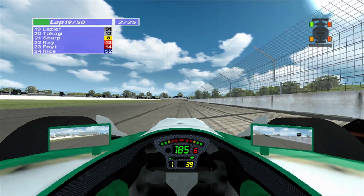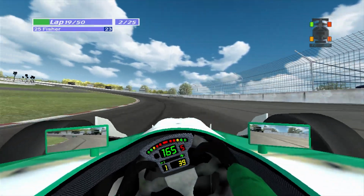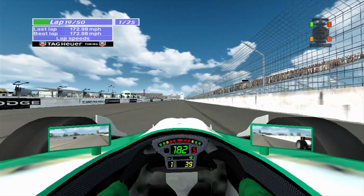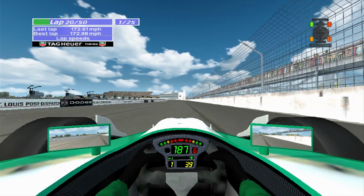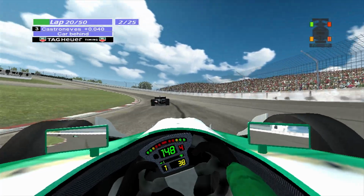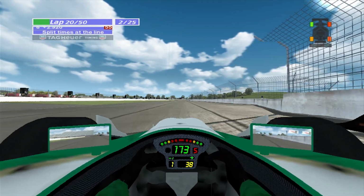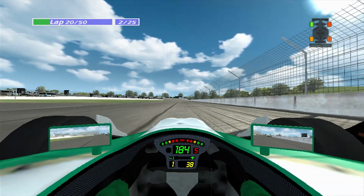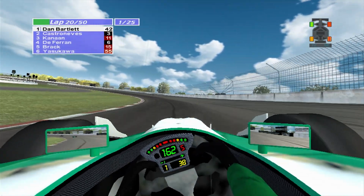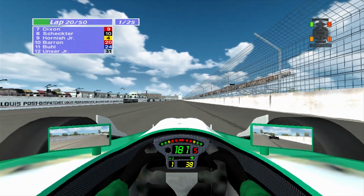Car outside, outside, still there, outside, clear. Car on your right side, outside, still there, you are clear. Take the bottom path. Car outside, outside, still there, you are clear. And there we go.